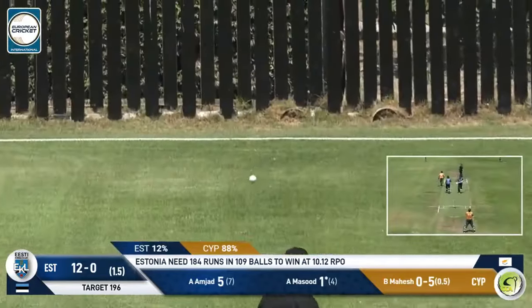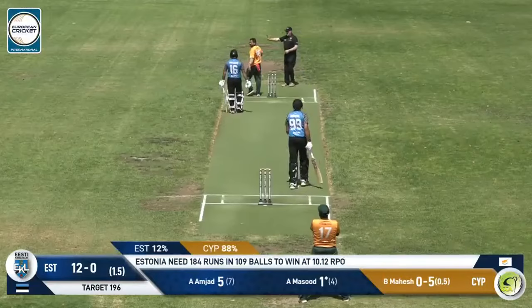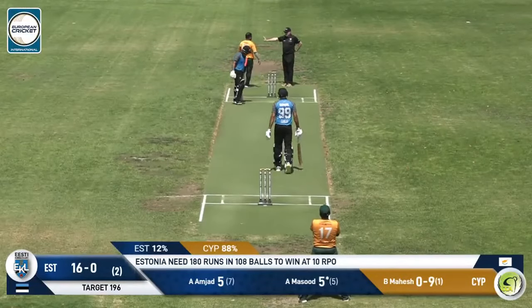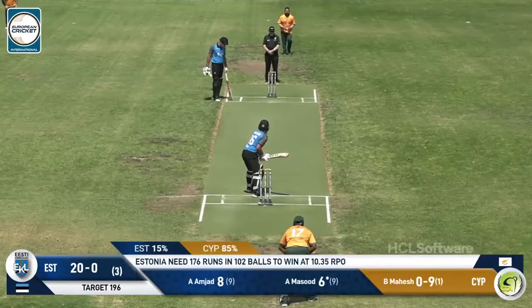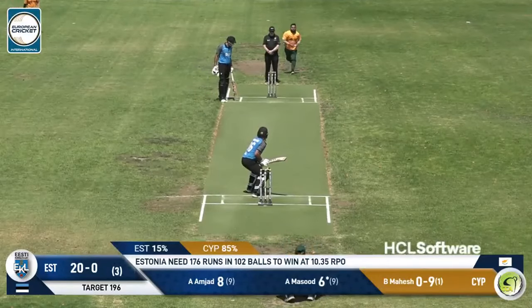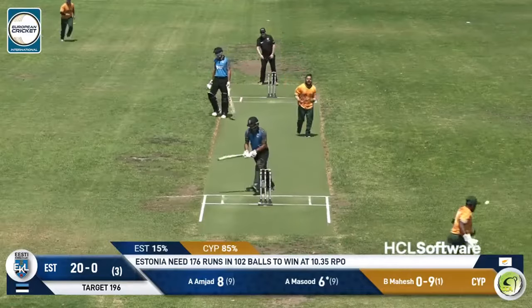It's nice and straight, and that's going to be probably four. Yeah, just gets over the rope. There's probably half a chance here for the bowler, Mahesh. You've still got Bilal Masood, who I'm told is very useful, though he's had a very shaky start here, especially those ECIs. And that's going to be out.